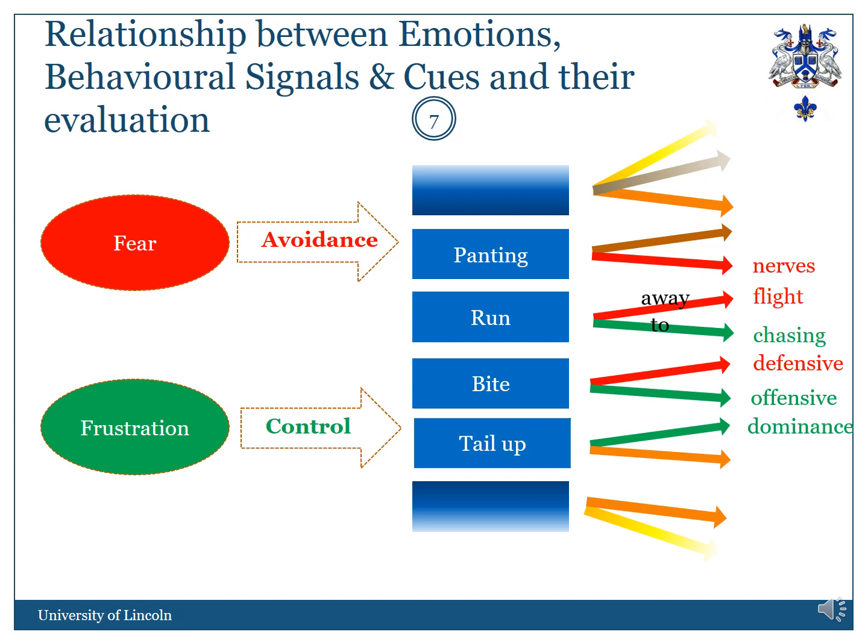So panting in the context of fear, we might say the animal is suffering from nerves, or tail up in the case of frustration, we might say that the animal is being quite dominant in its behavior. But the important thing to appreciate is no one behavior has a unique relationship with a given emotion. So we've got to be very careful in how we evaluate behavioral signs.